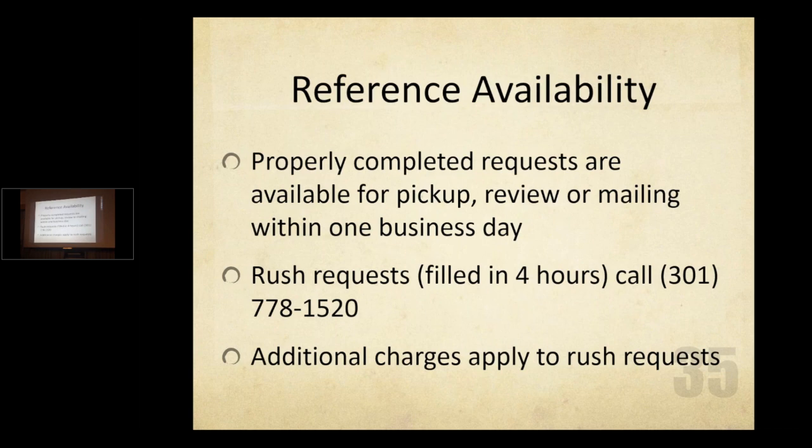Now, reference availability. Properly completed requests are available for pickup, review, or mailing within one business day. Basically, if you submit your request at 10 a.m. today, we'll have it ready for your pickup by 10 a.m. tomorrow. That's a 24-hour turnaround. Rush requests are filled within 4 hours. There is a fee for the rush request, so just keep that in mind.